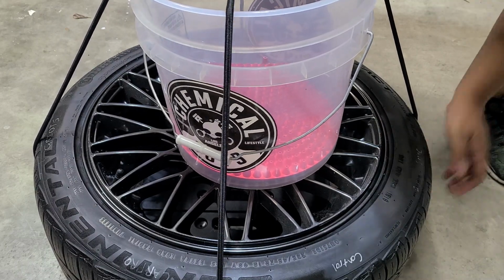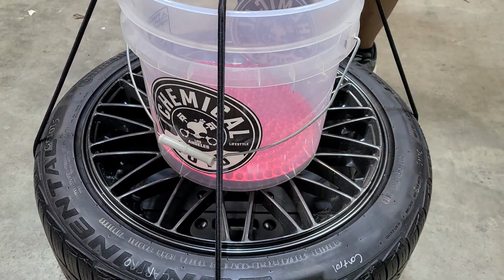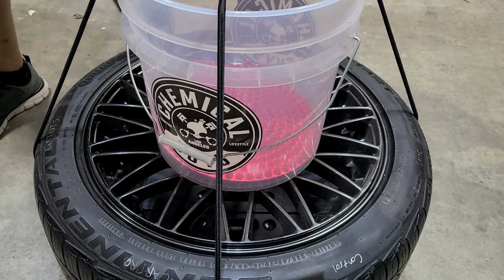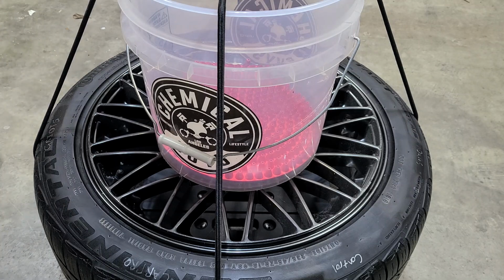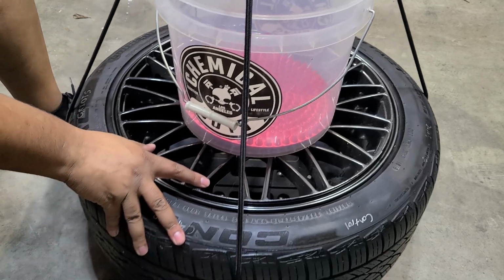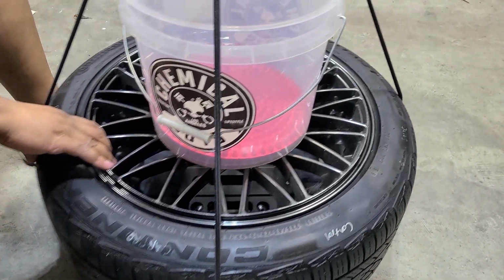Okay, so pretend this bucket represents the height of another tire, secured on there with these bungees. It's not going anywhere. And you could probably stack 4 high and still get these around. And then you can simply just roll them around.